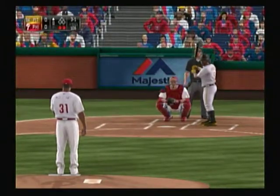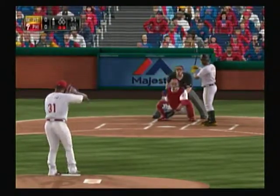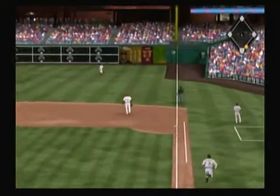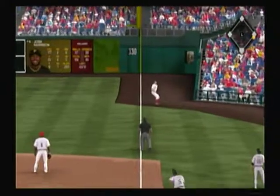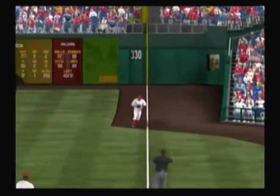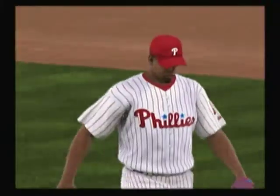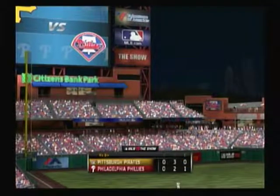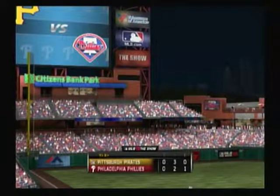The 3-1. And this is lifted high in the air down the right field line. Sizemore is there, and he'll put it away to retire the side. 1-2-3 go the Pirates. We are still scoreless.